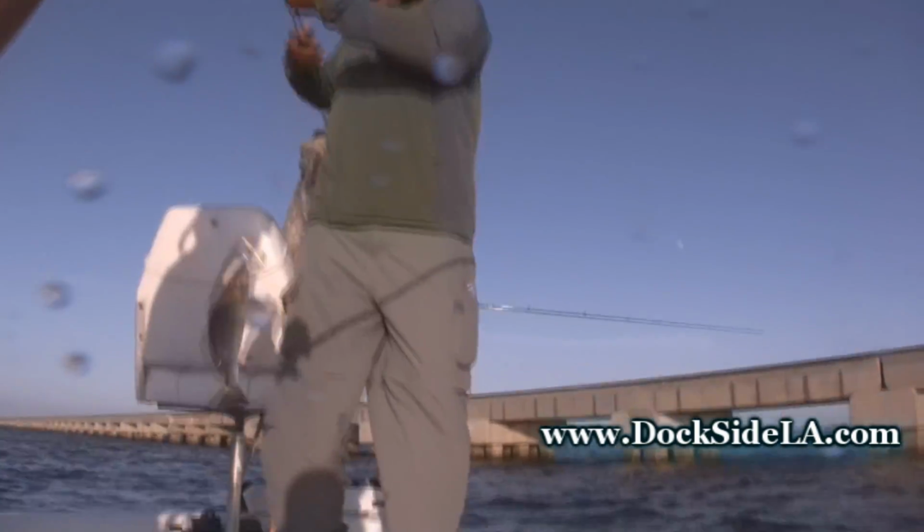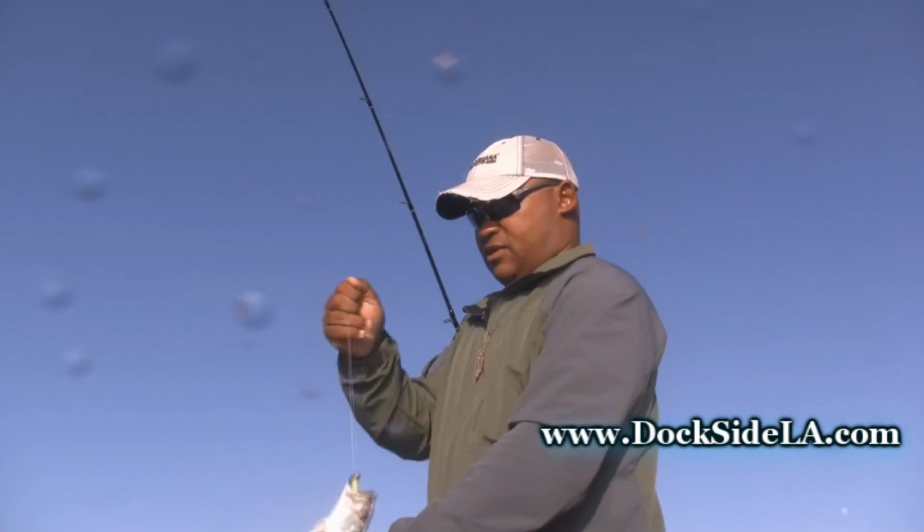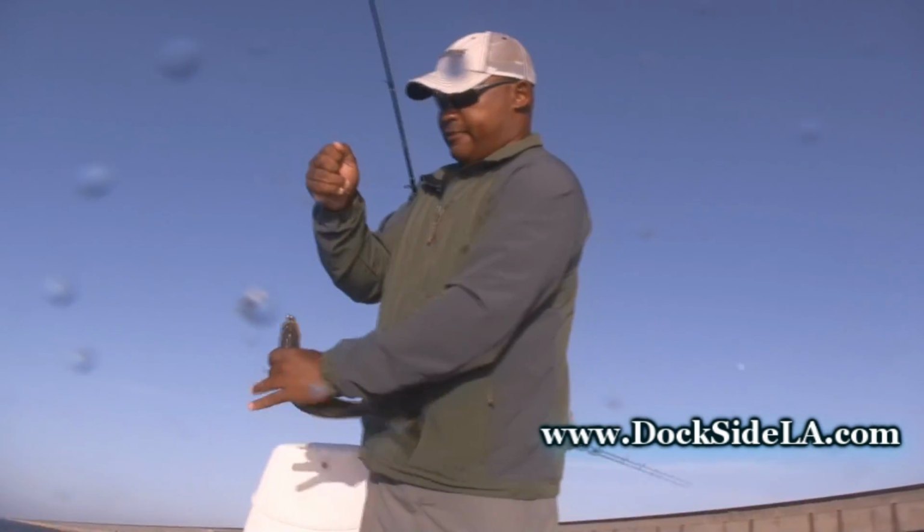All right, it's another nice quality fish. 15 inches. I think it's trout. Perfect eating size trout.